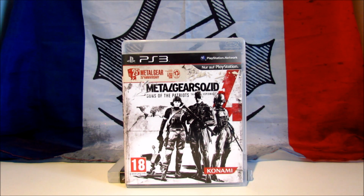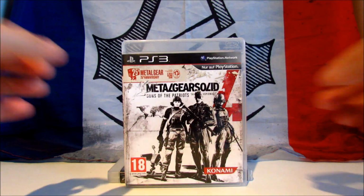I already have the standard edition, but being a huge fan of the series, I couldn't resist buying it. The cheapest you can get is on Amazon UK for £10, and on Amazon.com the UK version costs $40.